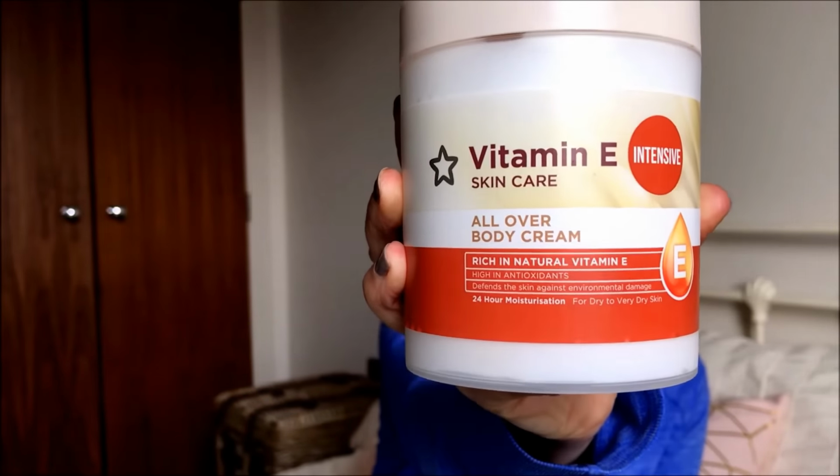Then for body, I've got the Superdrug Vitamin E Intense Skincare All Over Body cream. Now, I finished my Kiehl's creme de corps. It's £48. So I thought, am I going to shell out another £48 for it? No. You've got to prioritise what you're spending month to month. So I picked this up from Superdrug. 24-hour moisturisation, high in antioxidants, defends against environmental damage, and this was about £1.99, £2.99, under £5 basically.